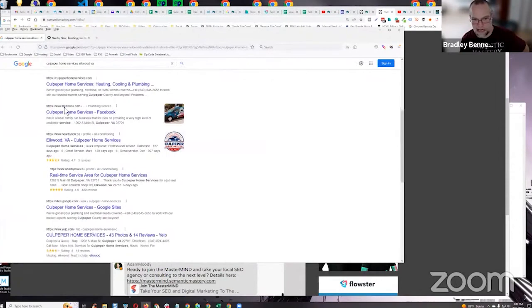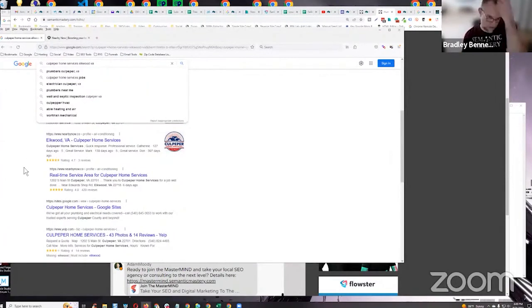Anyway, you can see, guys, all of those are branded types of search queries. Those are all very, very powerful signals. Okay, so yeah, use those when you can.